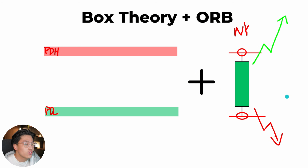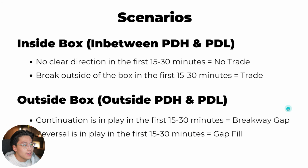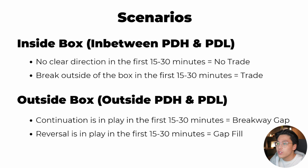As you can see, these strategies by themselves are fairly easy to understand, but when we combine the box theory and the opening range break together, there's a little bit more nuance that we have to look for to give us a high probability setup. So with that being said, let's go on to some of the scenarios that we can be looking for when trading the box theory in combination with the opening range break.